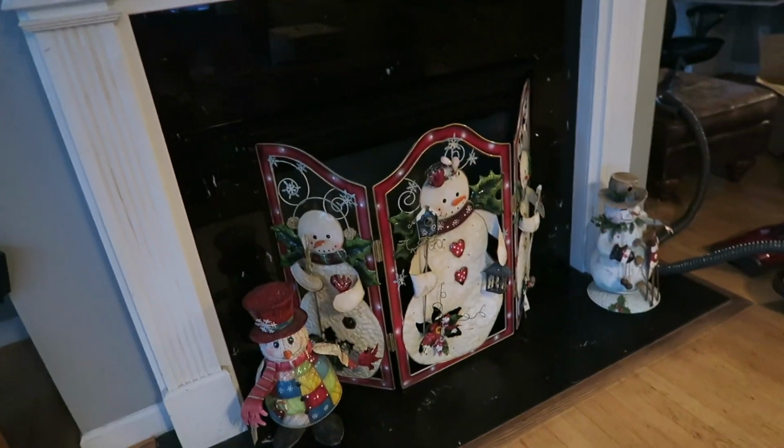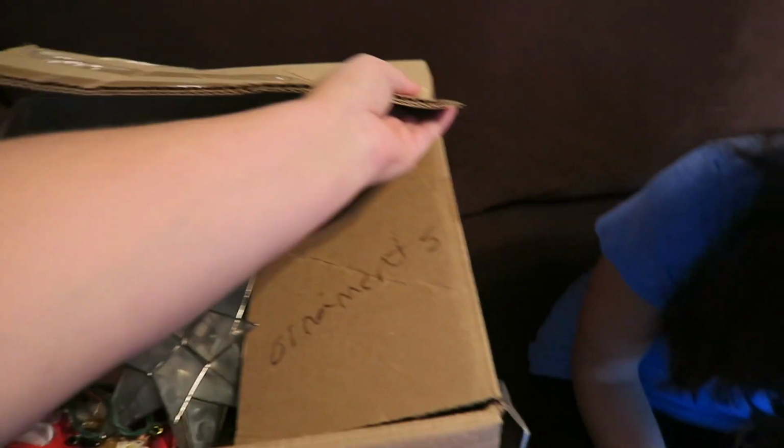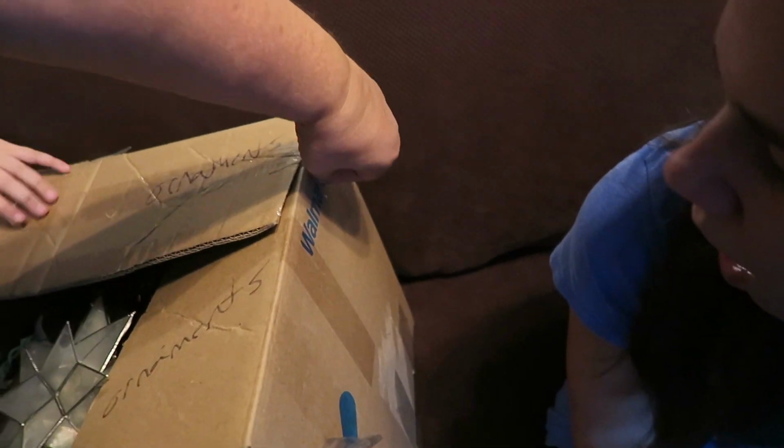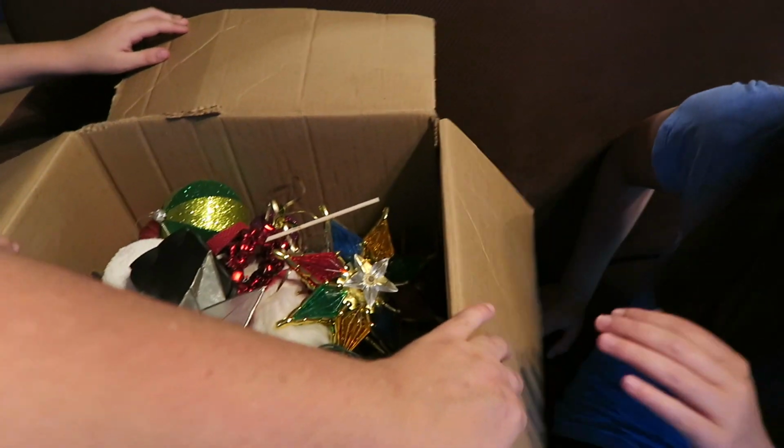I'm going to do something cute on the mantle. I just don't know what. These are some ornaments. Yeah, I did mark them. That's good that I marked them, huh? This isn't the only box of ornaments. I know. We have several.